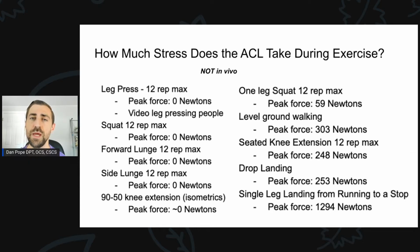Okay. A 12 rep max squat, 0 newtons of force through the ACL. A forward lunge, 12 rep max, 0 newtons of force through the ACL. Now, what I will say about lunges is that in these studies, they're looking at stress on the front side knee. Okay, so if I'm doing a lunge, they're looking at the front side knee stress.